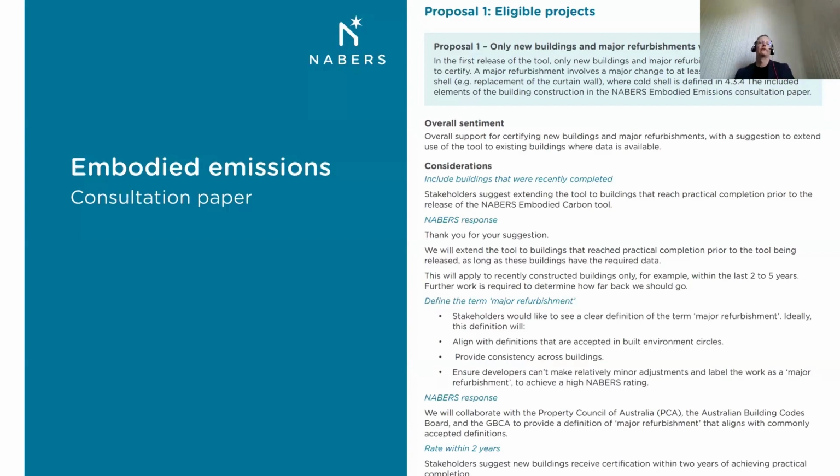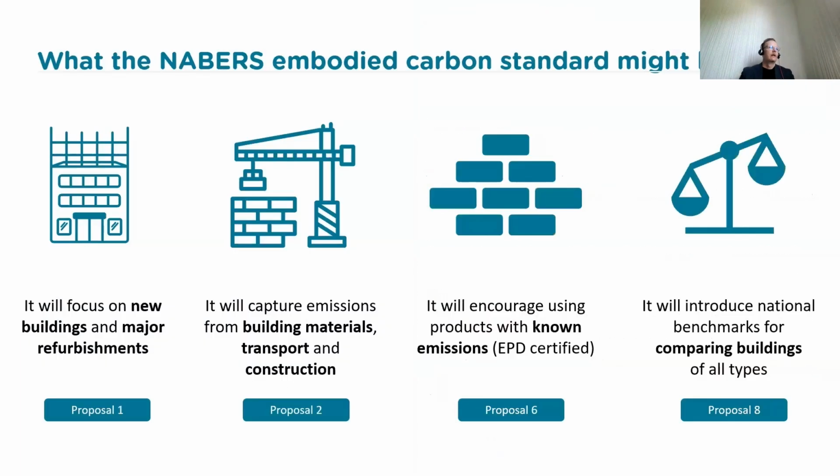So now I'm going to take you a little bit through what those proposals are, like what the tool is shaping up, and what it actually is. So it's going to focus on new buildings and major refurbishments. And that's because there's not nearly as much you can do for a building that's a few decades old in terms of embodied carbon, as opposed to really considering embodied carbon at the design and build phase. We are going to capture emissions from the building materials themselves, the transport of those to site, and then the construction of the building. So that's also known as upfront carbon.